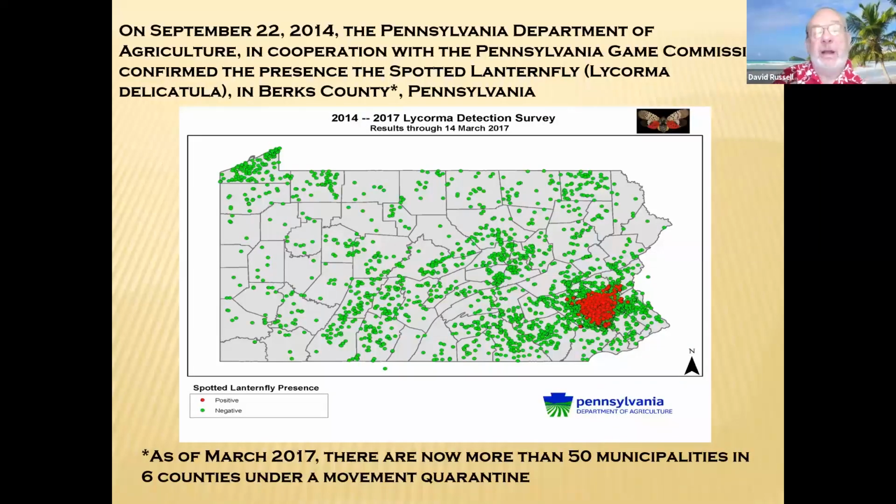On September 22nd, 2014, in Berks County, Pennsylvania, the Department of Agriculture confirmed the presence of spotted lanternfly. As of March 2017, there are now more than 50 municipalities in 6 counties under movement quarantine. Movement quarantine is defined as campers, trailers, boats, wood, stone, things of that nature.